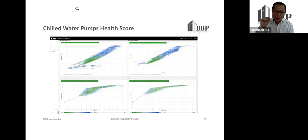Using this data, you know very accurately what the status is, and how it is performing compared to where the systems were in the past. And the system, using this advanced analytics, will also provide you with suggestions for maintenance.